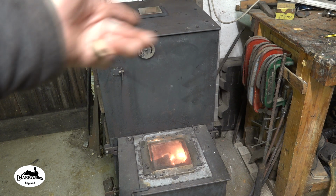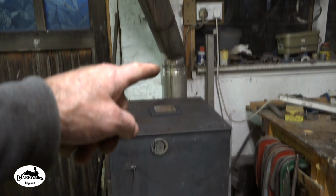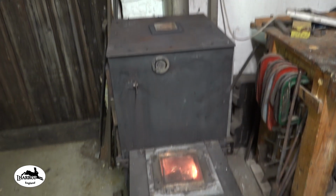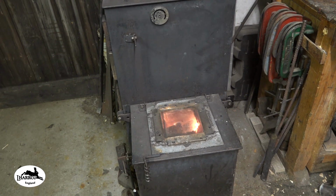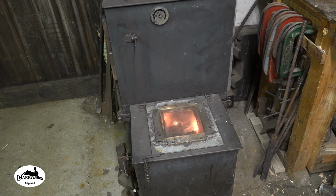It was at that point I just decided to bring the flue straight up from the bottom and out the roof, and I'm happy I made that decision. I know I'm losing a little bit of heat up through the flue, but the heat output on this stove is more than enough to heat the workshop, which is what it was built for.